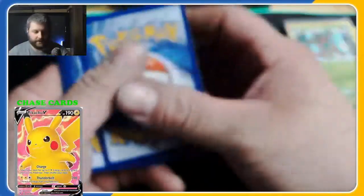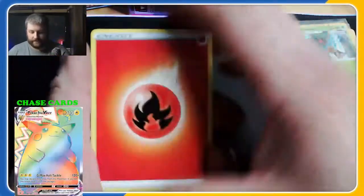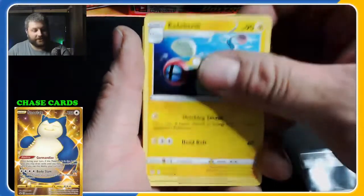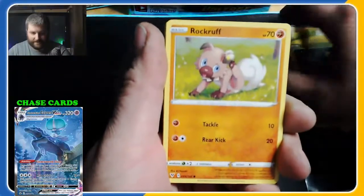Wow, I'm doing 100. See how many pack openings I do now? When I did pack openings, that was like second nature. I never screwed up the forgetting to not show the code card. Now I'm a little rusty. Not always a bad thing.